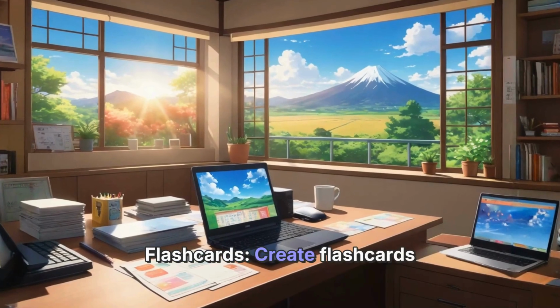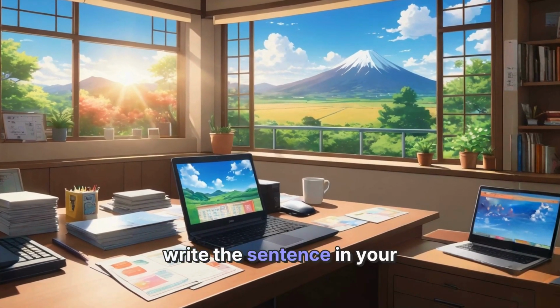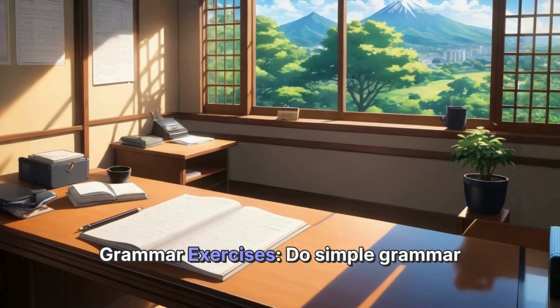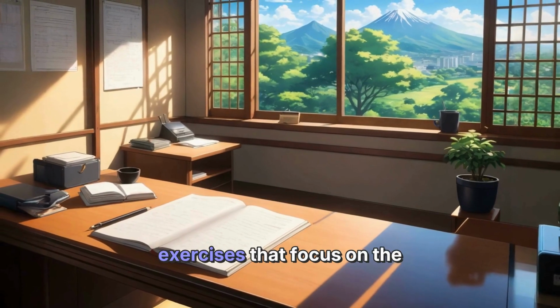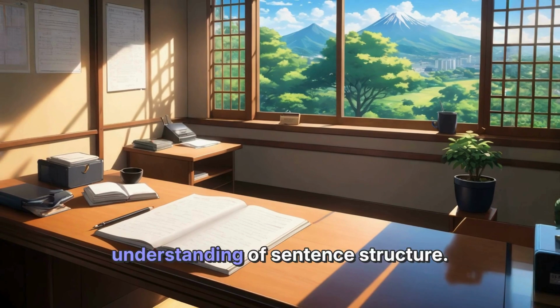Flashcards. Create flashcards with these sentences. On one side, write the sentence in your native language, and on the other side, write the English sentence. Test yourself regularly. Grammar exercises. Do simple grammar exercises that focus on the present simple tense. This will help reinforce your understanding of sentence structure.